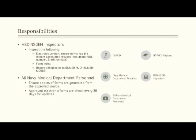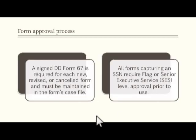And if there's any approved one, you want to make sure that those approved forms, or the electronic approved forms, are being used. They are being checked every 30 days for accuracy to make sure it's updated. Now, the form approval process, this is what the Inspector General will be looking for.